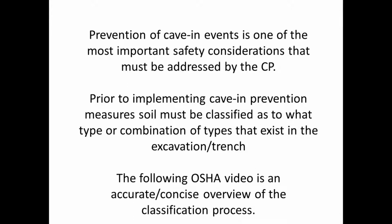OSHA's got a very good video. It's about 11 minutes long. It talks about soil classification. You have to have at least two methods of classifying soil before you can actually put a type to it. And this video is pretty simple, pretty easy to follow, pretty easy to understand, and it's accessible on the OSHA website.